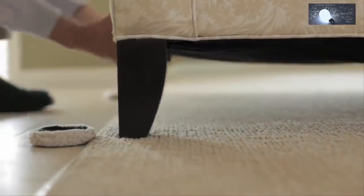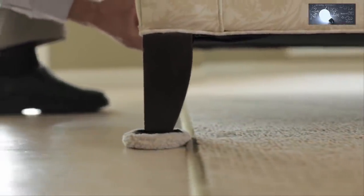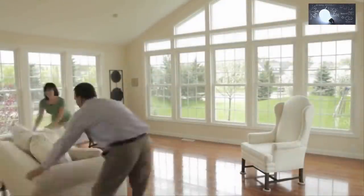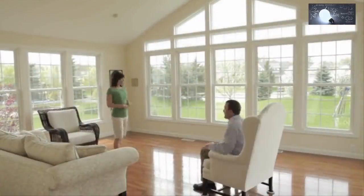They work great under sofas, beds, tables, chairs, china cabinets, washers, dryers, and more. Avoid damaging your floors by using super sliders to move your furniture.